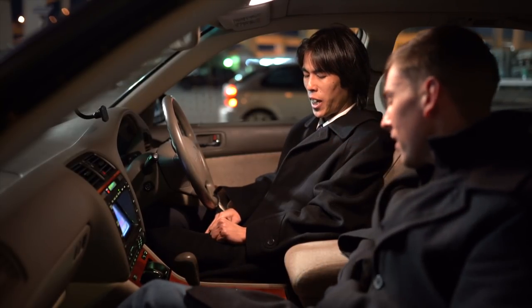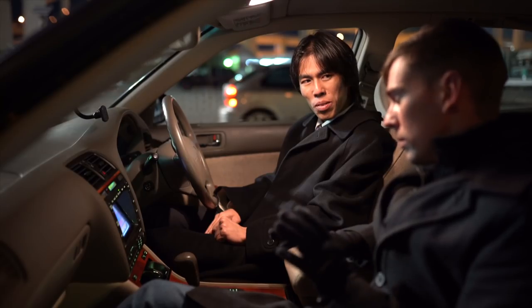The air suspension, right? Yeah. And luckily, mine's not broken yet. I was really worried about it.